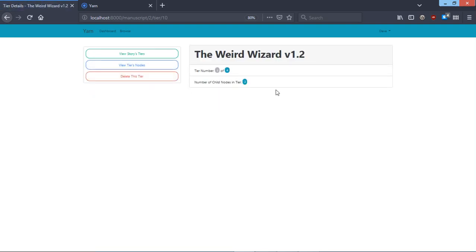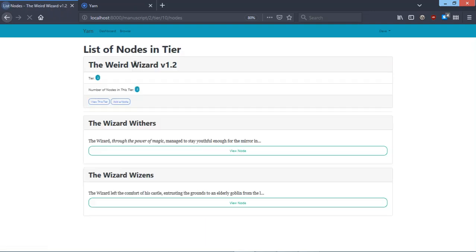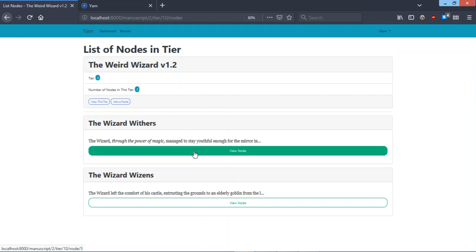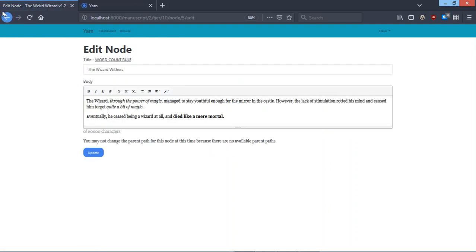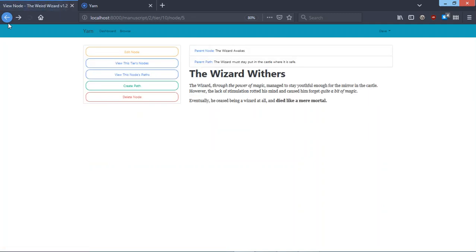So you can see this, we're in tier 2 of 4. There's 2 child nodes in this tier. The nodes are like the chapters of the story. So we'll go ahead and see, this is a node. We can edit it, and there's a WYSIWYG editor, just like we had before.